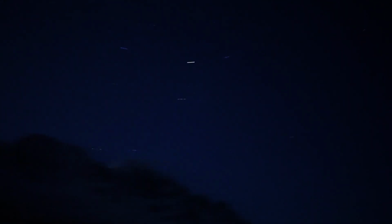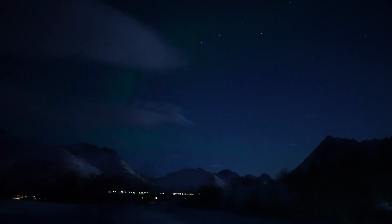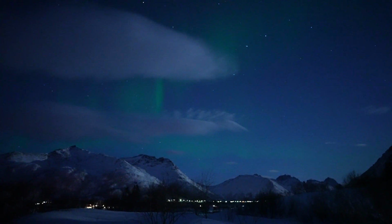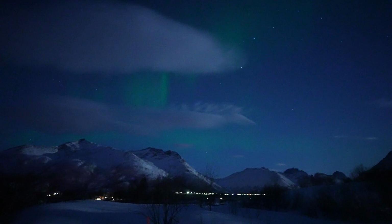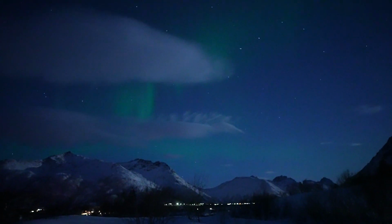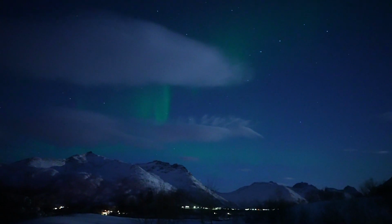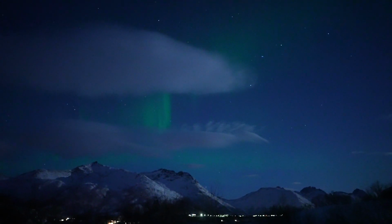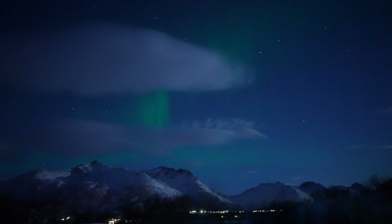Right. We're getting more and more. The rest of the sky is clear. Yeah, just a few clouds here and there. But we're on. Wow, look at that pillar. Holy shit. Is it not? Yeah. It's right between the clouds. Oh, it's a big pillar. The clouds look like a big mouth with teeth on the bottom.